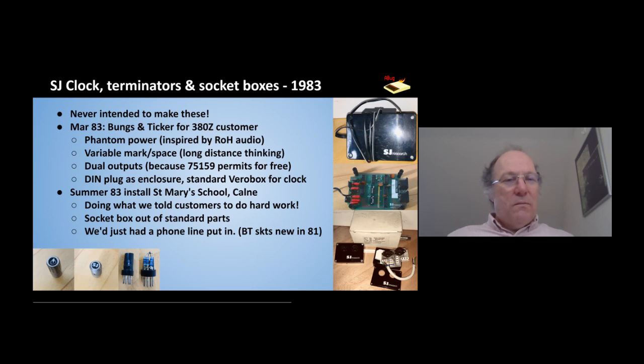So Kim sat down and made me some socket boxes with ordinary DIN sockets that we'd bought from Harry G, riveted onto the front of a standard Veribox and a bit of tag strip in the back.